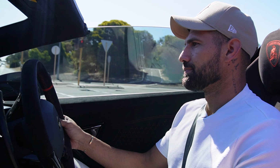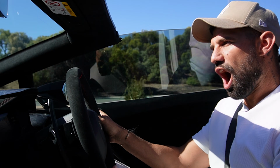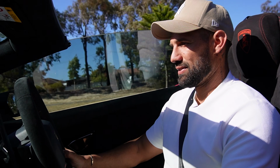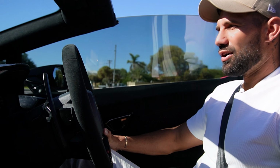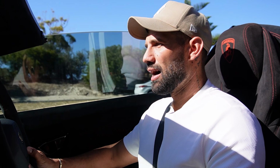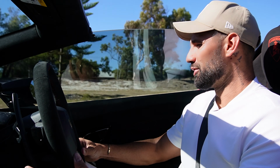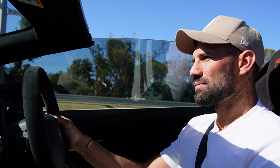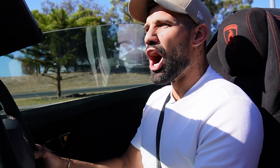All right. Let's see what this thing can do. Oh my God. Oh wow. Oh my goodness. You almost run out of road too quickly. I can't believe how fast that accelerates. That's way faster than mine was. Oh my God. Let's try that again. Oh my God.